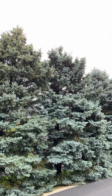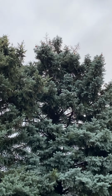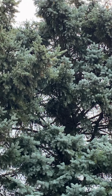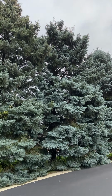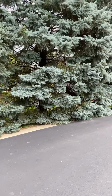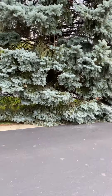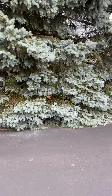And if you look up at the top of that tree there, you can see that the top is dead on that one. So this tree probably has two diseases. One is called Cytospora canker, and the other is called needle cast. And we're seeing a lot of this one-two punch on spruce trees. So if you're not spraying them, they're probably looking a lot worse than these.